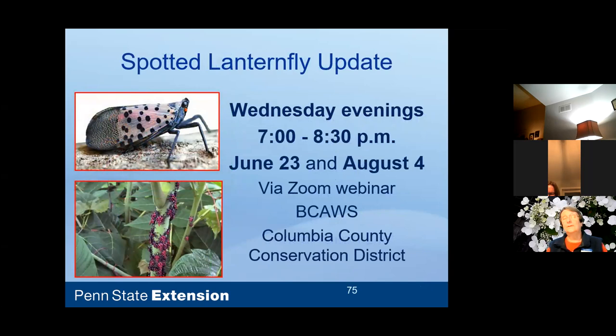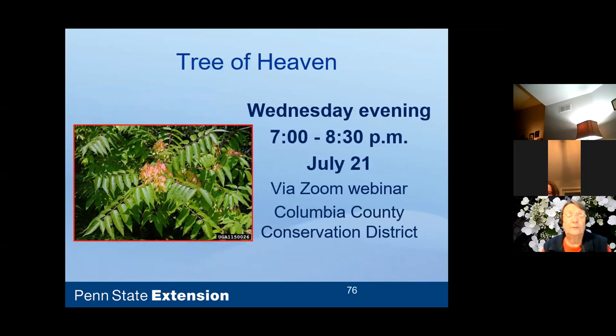Spotted lanternflies, we are likely to see them, if not this year, then we're likely to see them next year for sure in our backyards. What should you or shouldn't you do about them? I'm doing a presentation for BCAWS and again for the Columbia County Conservation District. So if you can't make it in June, try for August. And the spotted lanternfly's favorite tree is the tree of heaven. I'll be talking about identifying it and managing it in July because that's the time to start managing it.